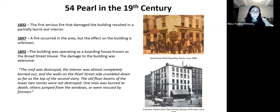It's important to note that for the majority of the century, the Gardner family owned 54 Pearl Street. So all of the boarding houses that you see in there were just different renters in the area that would put their name on it. The most famous one that we know about is the Jacob Etzel one, which you can see on the top right-hand corner.